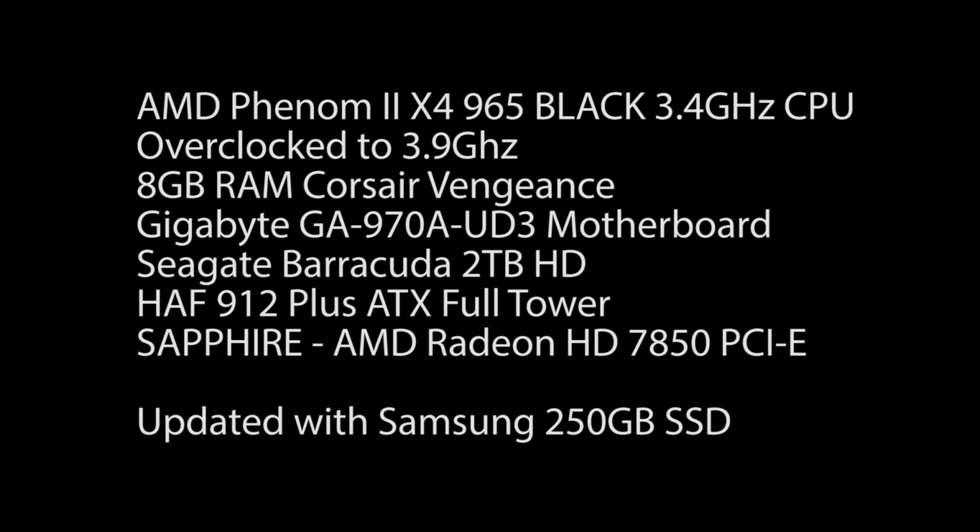So the old PC was an AMD Phenom II X4 965 Black 3.4 GHz quad-core CPU, and I overclocked it to 3.9. It had 8 gigs of RAM, a Gigabyte motherboard. It was a pretty budget motherboard, but it was actually a damn good motherboard. Never had any issues with it. It had a Seagate Barracuda 2TB hard drive.